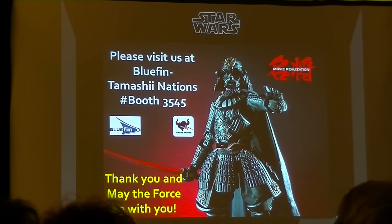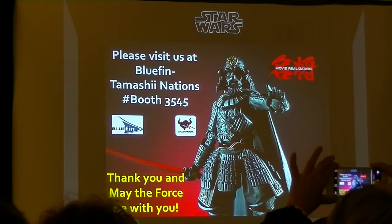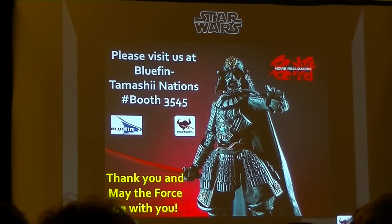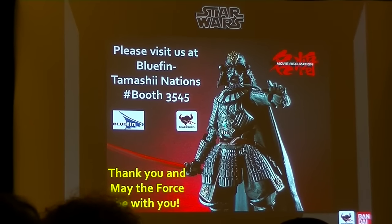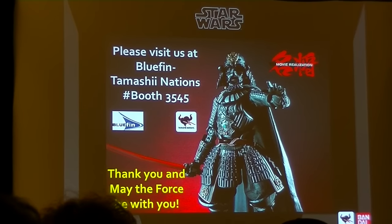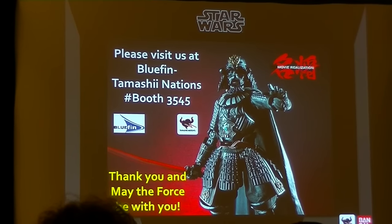My question is for Gentle Giant. As you get through the original vintage line in jumbo form, do you have any plans towards continuing jumbo-izing other Star Wars figures from the past? We're not sure. We still have a few more figures to get through, and we want to address the entire original line first before we start looking at other versions from later, like Power of the Force and whatnot. But we'll see what the future holds.